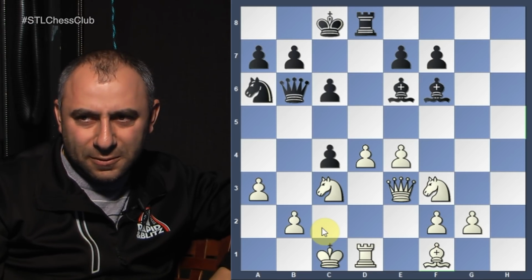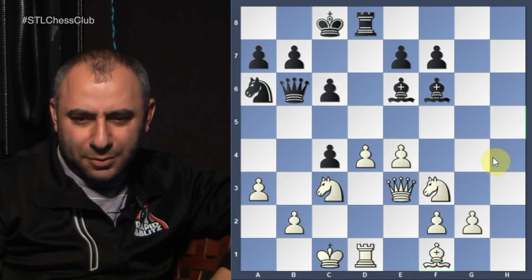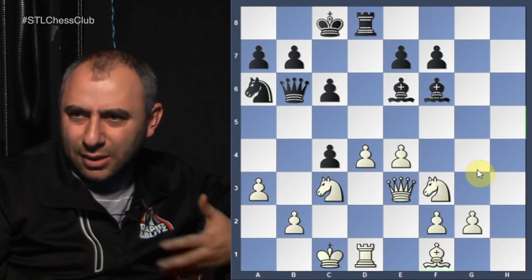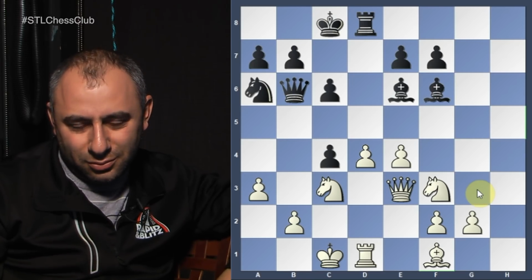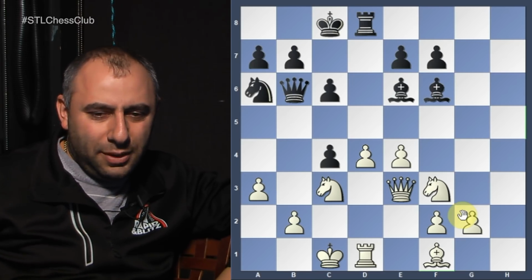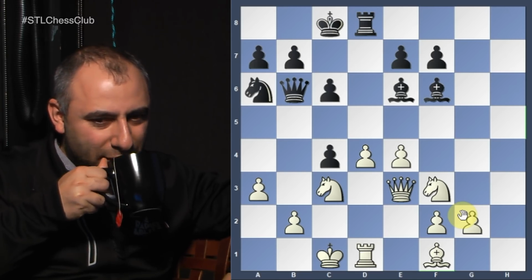You said g4 would have been a better move? Perhaps bishop g4. Yeah, get some activity going. Okay. Now, what do we do? How should we play that? Knight on a6 is certainly misplaced.